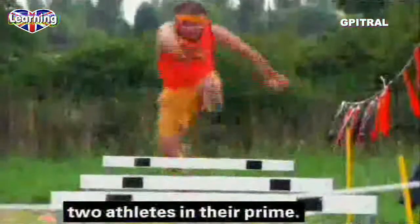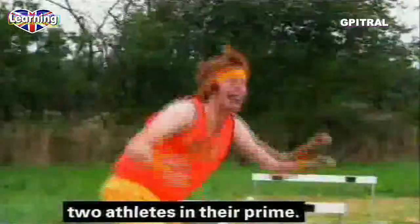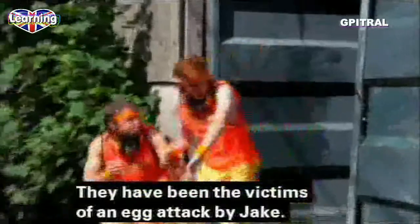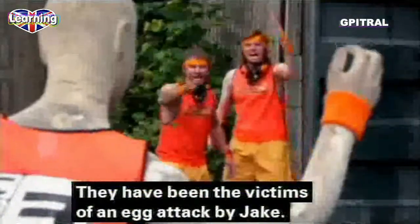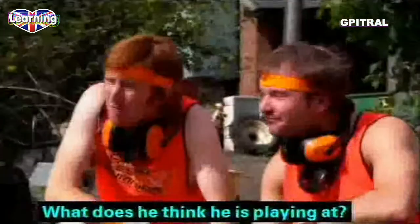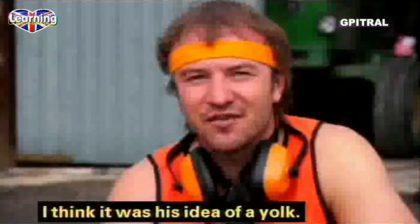Back at the Dummies Sports Day, and we've already seen two athletes in their prime. But the boys' fun could be over. They've just been the victims of an egg attack by Jake. Will he stand and fight, or is he chicken? It's no good, Dan. He scrambled. I mean, what does he think he's playing at? I think it was his idea of a yolk.